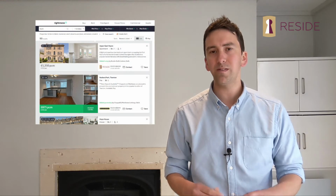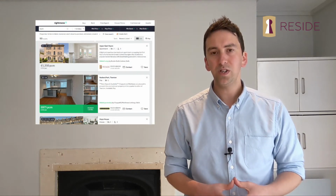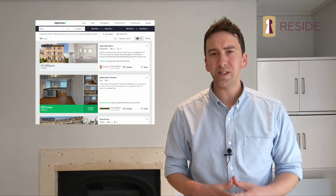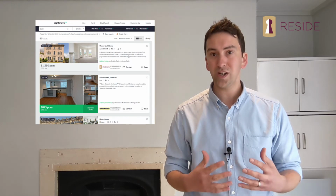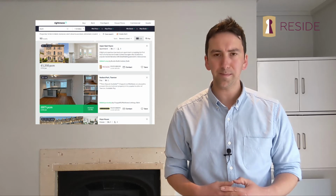In terms of that property shortage, here's a quick snapshot of the number of properties that are available on the market right now at the start of May, which is standing at 90. That's not including student lets. That's just below where we were this time last month, where it stood at 96 or 97. So that number of properties on the market is not changing. The shortage of property supply is not going away. So that's the scene here in Bath.